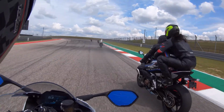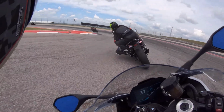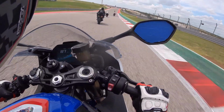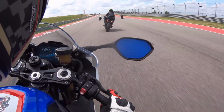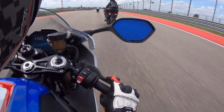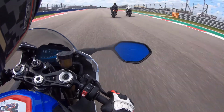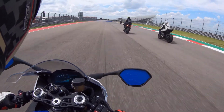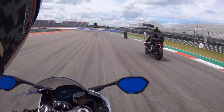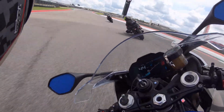Alright, we're going to do super up close cam for this acceleration zone. Super up close cam, two up, stall. God, it's fun, right, Ray? Retina E is always a good time on these vehicles from BMW Motorrad.